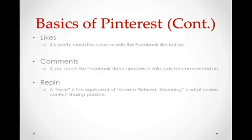Likes. The like button in Pinterest functions pretty much the same as the Facebook like button, but in Pinterest, you only use the like button when you like a certain pin, but you don't have an exact pinboard or category to pin it under. Comments. A pin, much like Facebook status updates or links, can be commented on. You can write a comment on a certain pin that piqued your interest. And of course, this is also true with your followers. Your followers can write a comment on a certain item that you pinned.